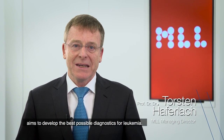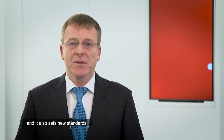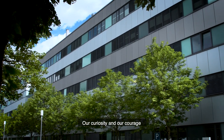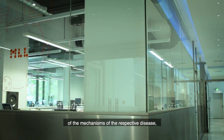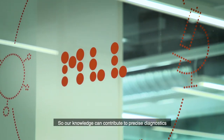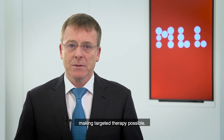Munich Leukemia Laboratory, MLL, aims to develop the best possible diagnostics for leukemia. The work of the MLL is state-of-the-art, and it also sets new standards. Our curiosity and our courage constantly drive us on to improve our understanding of the mechanisms of the respective disease, their contracts, and their complexity. So our knowledge can contribute to precise diagnostics, making targeted therapy possible.